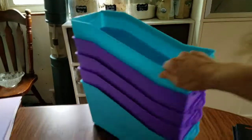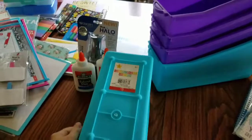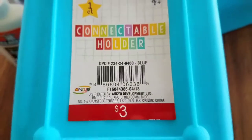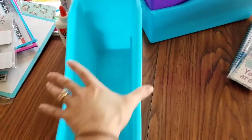And then I got these. You've probably seen them if you watch other YouTube videos. They are the magazine bins. They're, I think, 12.5 inches long roughly, and a little over 4 inches wide if you're interested. I had to measure them because I needed to measure my space. These were in the $3 bin. They do connect. I don't think I'm going to connect mine if I can help it. I got to try them in my space.